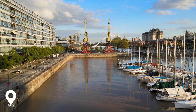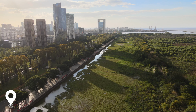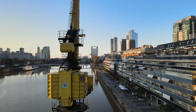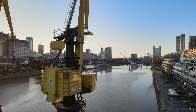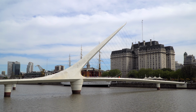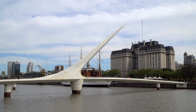Puerto Madero. This is the area where the first European immigrants set foot in Argentina. During the 19th century, Puerto Madero was booming because of imports and exports. After the Second World War, trade decreased tremendously and the hangars and cranes went into decay, until a new government set a new goal for Puerto Madero. Lofts, hotels, museums and luxury apartments are giving Puerto Madero the look of today, with Puente La Mujer as eye-catcher.